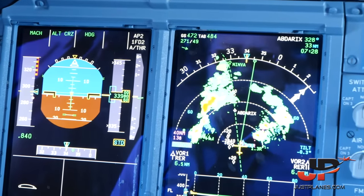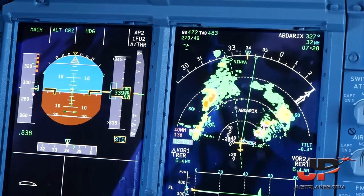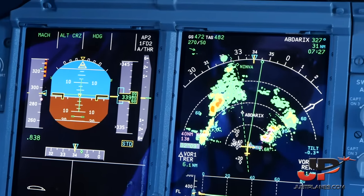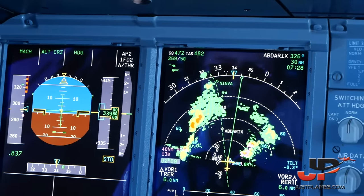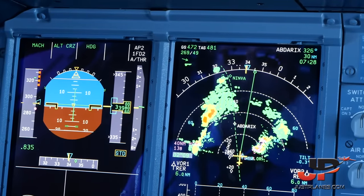All stations on my frequency, please pay attention. All the traffic just pass abeam Totem, up to Ninva. If you have any deviation, just deviate and I will see you. Okay, perfect. Request the same. 763, level 320.